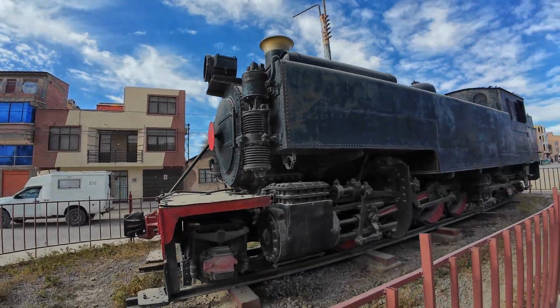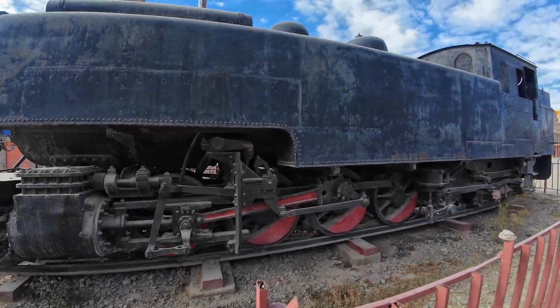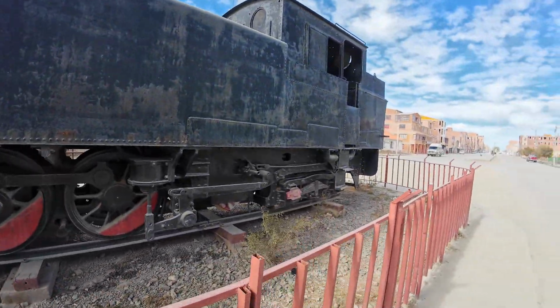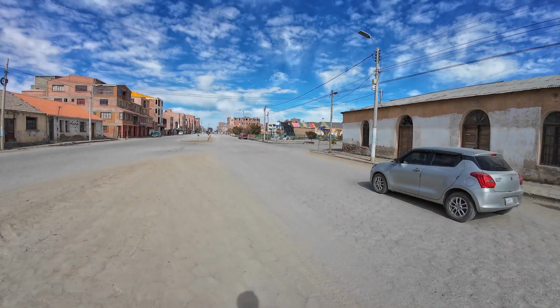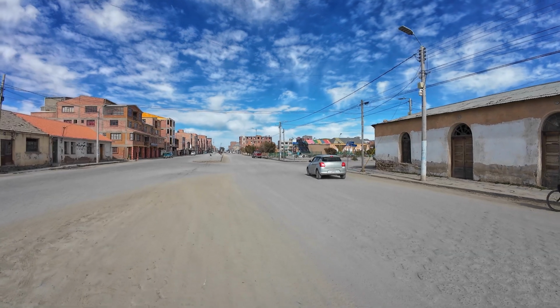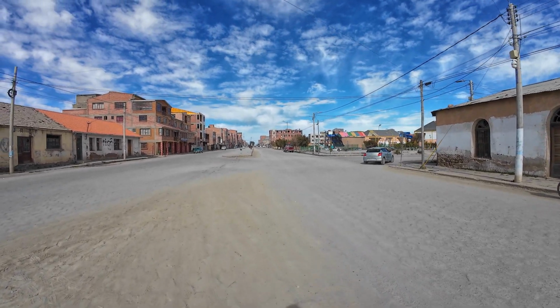There's some old trains. There's an old train line that goes through here, and I believe the first stop we're going to do is the train graveyard. I still have some laundry I need to drop off, go to the bank, and get with my tour group. All right, see you then.